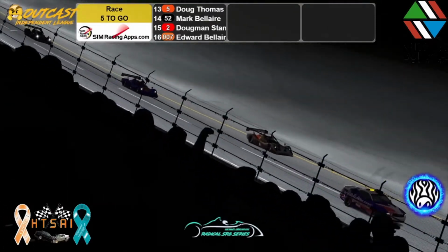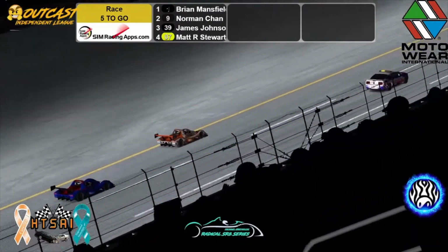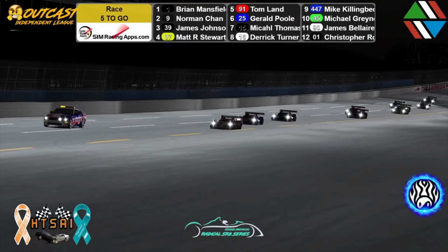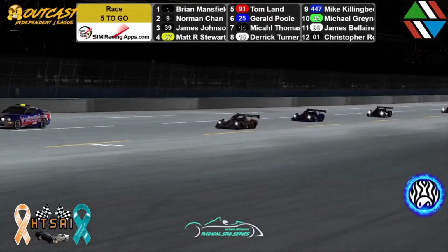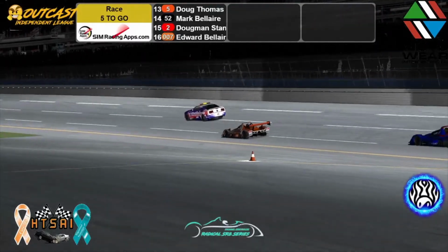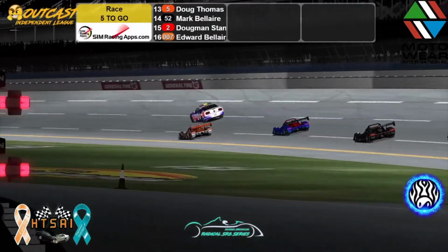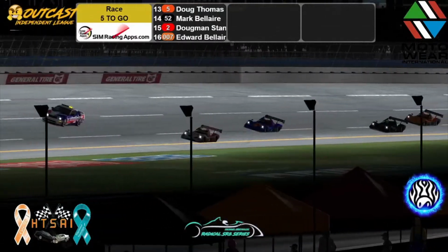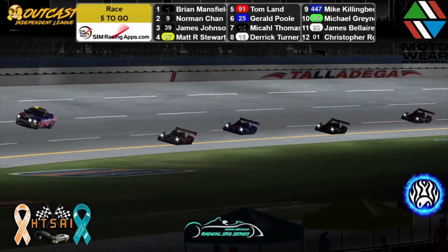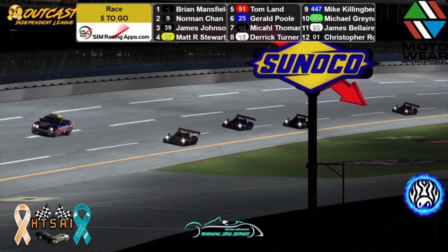And everybody has cycled through. They've all been on pit road. James Belair and Mike Killenbeck both had stopped earlier in the race, but everybody can go the distance from here. Looks like the 007 of Edward Belair still having some problems. He is currently being shown as 1 lap down. And obviously the 2 car of Chris Standridge is going to be at least out of contention for the win tonight.